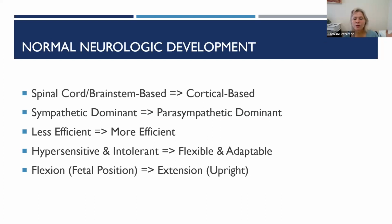Normal neurologic development is moving from a brain, behavior, and thought that is less efficient into things that are more efficient. Moving from responses that are hypersensitive and intolerant into responses that are flexible and adaptable. Moving from that flexed fetal position into the upright standing position.